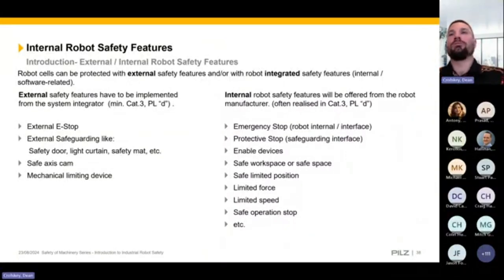Robots, industrial robots and robot cells, we can have two types of protection measures and features. So we can talk about external or internal integrated safety features. Our external safety features, typically from the systems integrator, can be implemented. Things like e-stops, safeguards as well. Doors, light curtains, interlock devices, safe access cam, mechanical limiting devices.